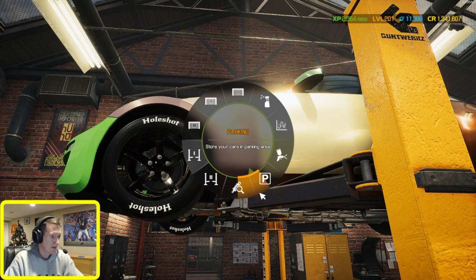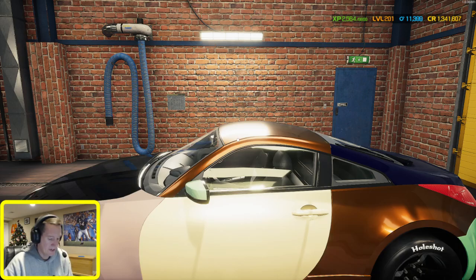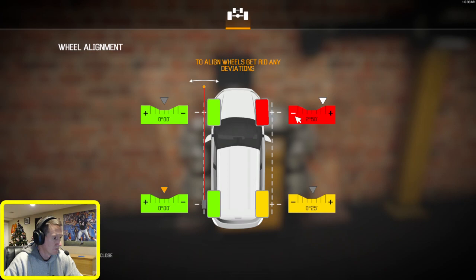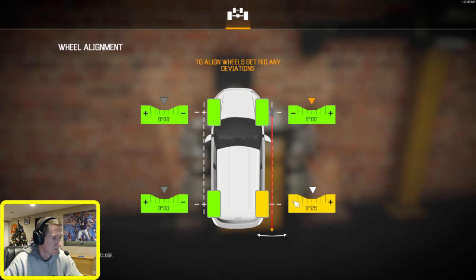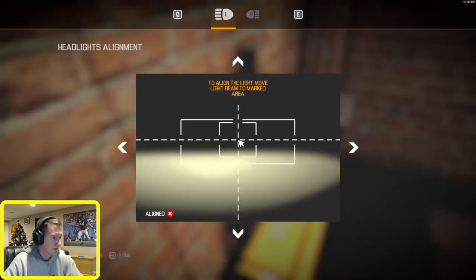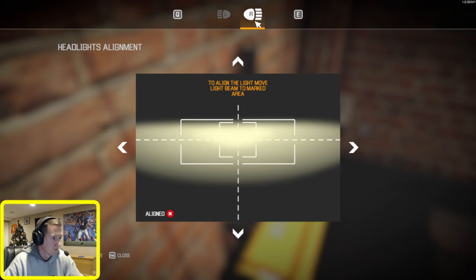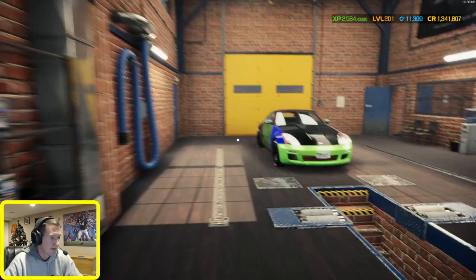All right, let's move the car to our test path. Put my notepad away here. And do a wheel alignment. The front, we'll line up the lights too. Save that. And then, oh, I forgot to tint these windows.